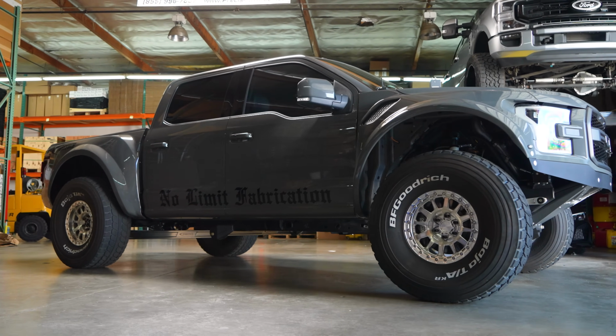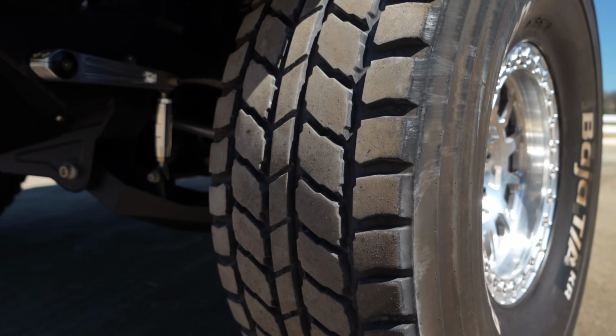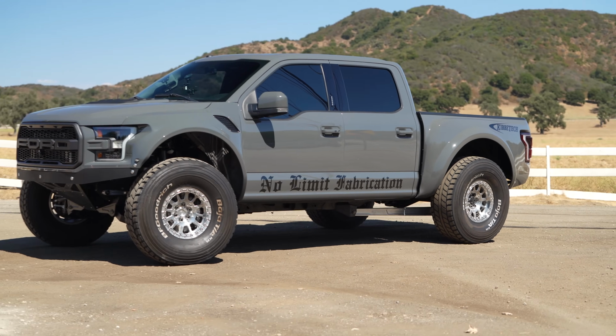What are you on tire-wise? How big are they? 39 inch BFG projects. Yeah, and it will roast them. And what are the wheels? They are Innovate G600s. True beadlock.